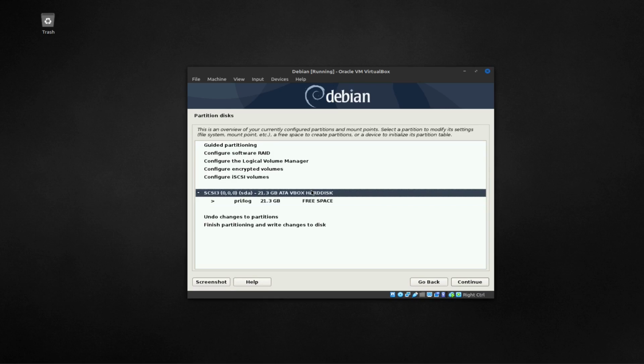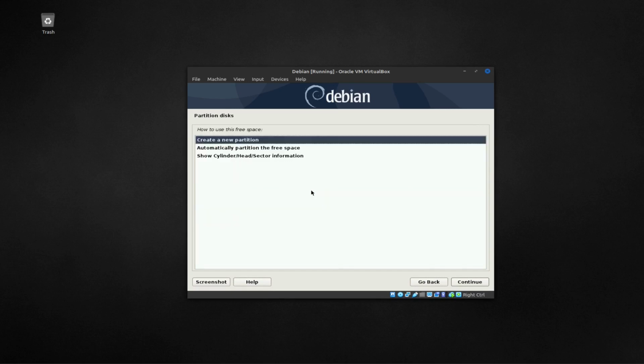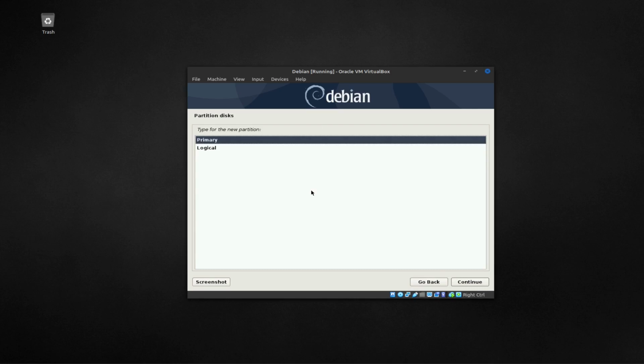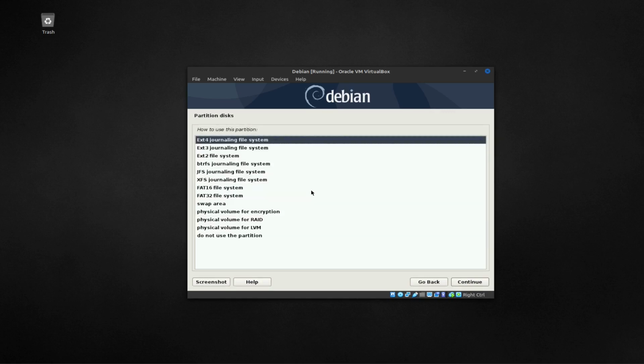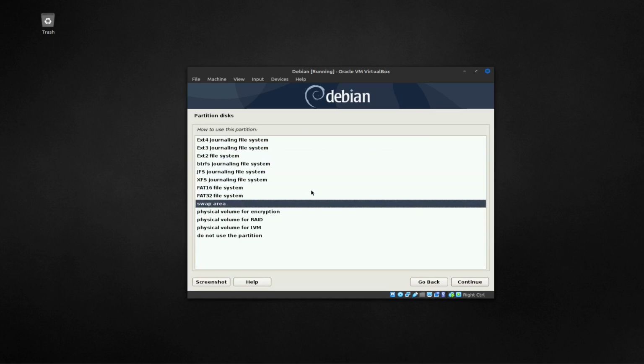So that was the hard drive we chose. It's creating this partition for us, and we can now format it. We create a new partition and tell it what size we want. I'm going to just use the whole disk for now. It's a primary partition. If you've done partition tables using fdisk in the past, this should ring a bell. Use it as the ext4 journaling file system. If I press Enter on here, I've got different options: ext4, btrfs, xfs, and a whole lot of others. We've got a swap one as well.